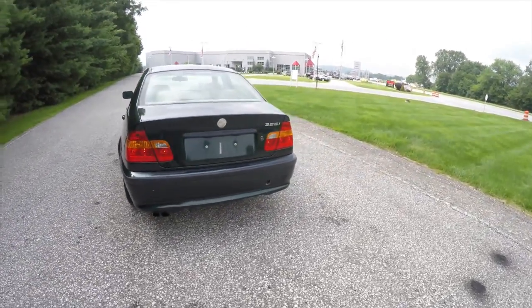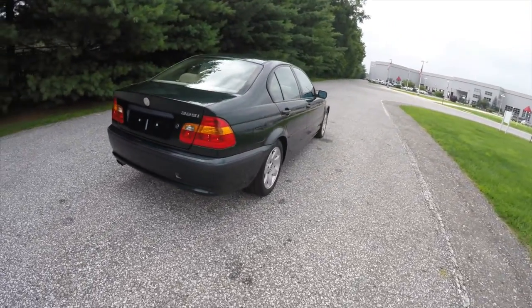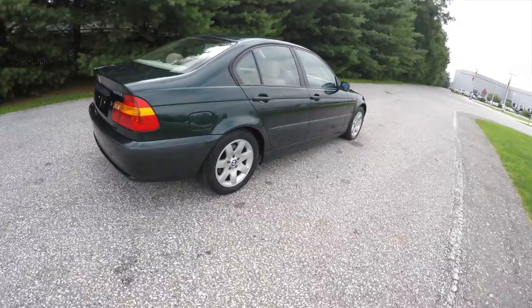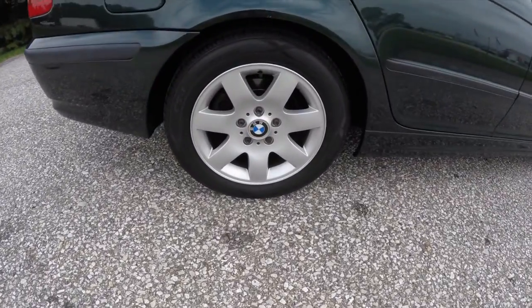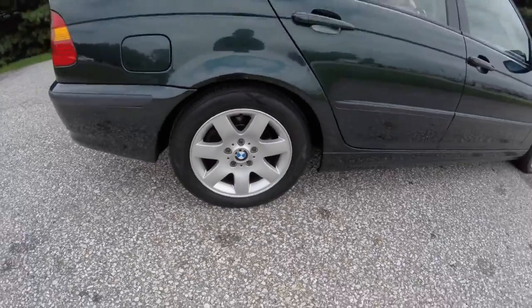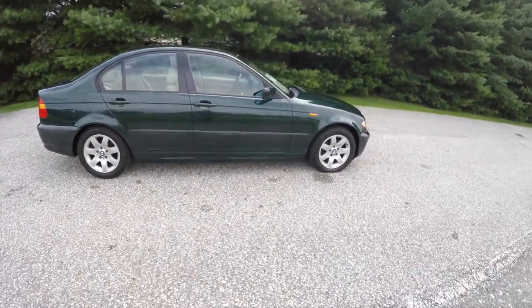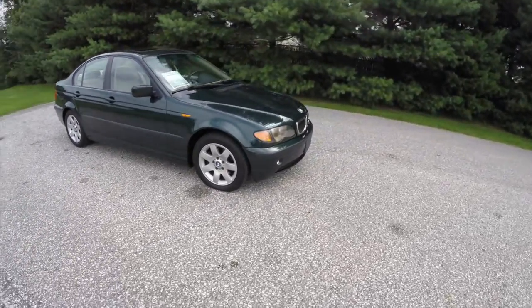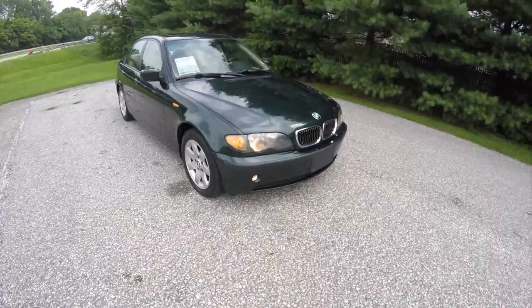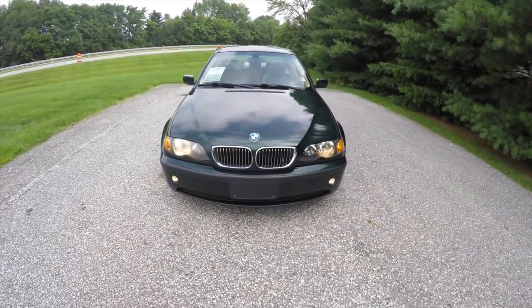This vehicle does have keyless remote entry, power sunroof, also has 16-inch painted aluminum wheels. Up front, we have automatic headlamps and fog lamps, and rain-sensitive windshield wipers.